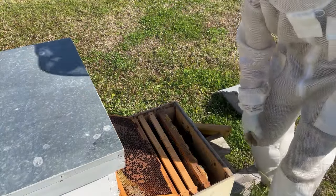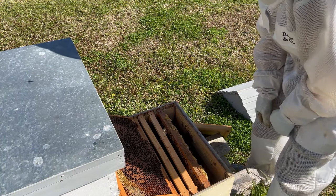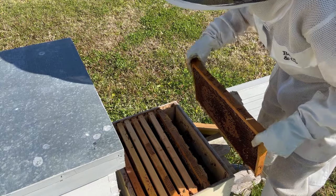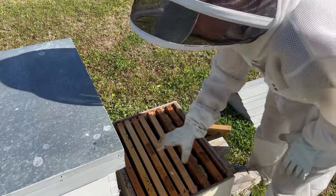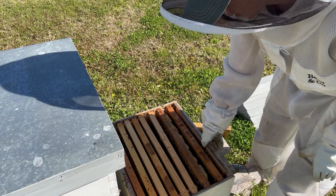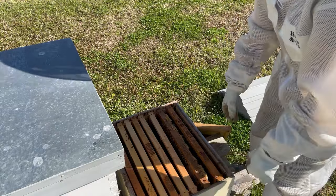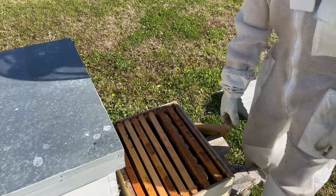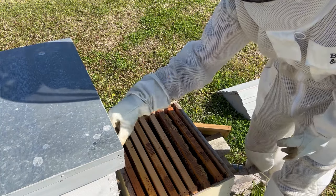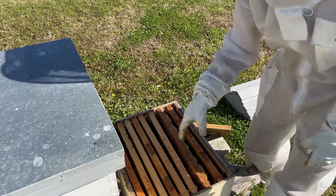So that is what we call an unsuccessful walkaway split. And that's okay. That is okay. All right, y'all. So what I'm going to do is I'm going to take this hive away at a distance. I'm going to let these bees continue and finish robbing out what's left of this while it's at a distance. And then I'm going to have to do another split, because this colony is just too huge.